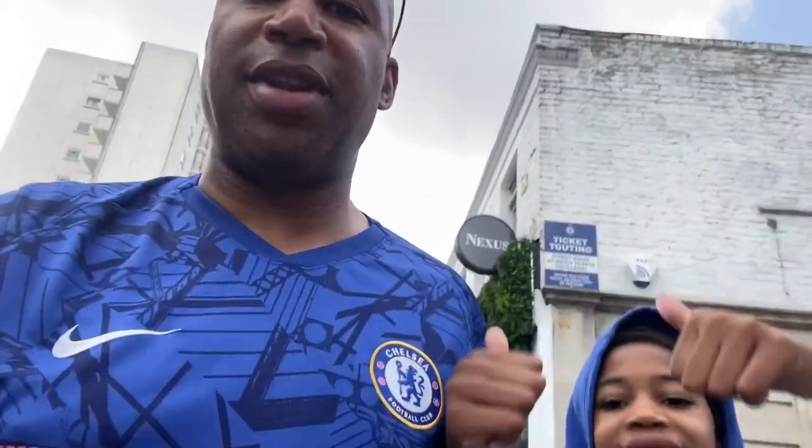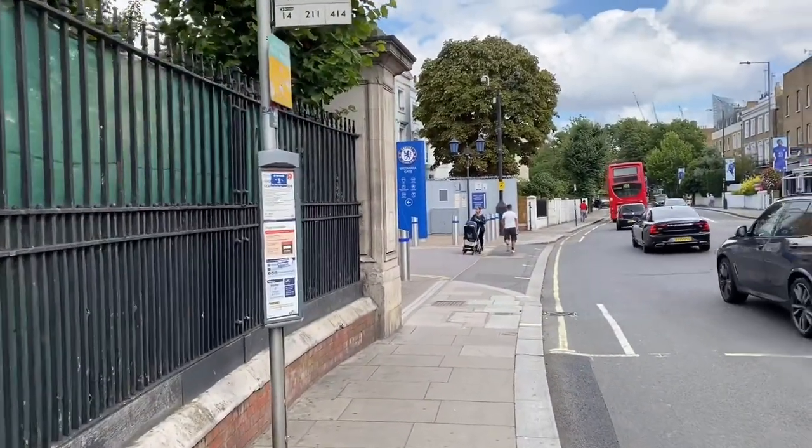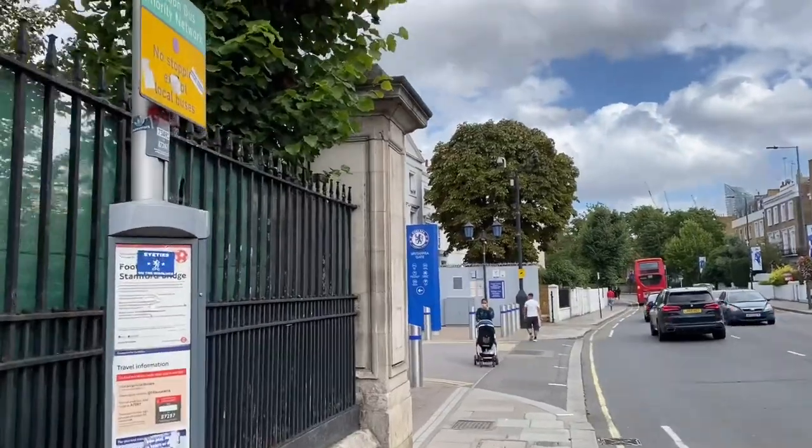So guys, not what you'll find on the typical match day. There's only myself and Zane. It's pretty quiet. Usually on the match day, you'll have loads of Chelsea fans walking down. Just approaching the bridge. So we're just going to flip over and show you the walk into the famous Stamford Bridge ground. This is it. Walking up to the Stamford Bridge walk, guys.